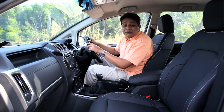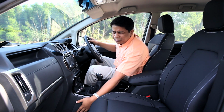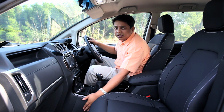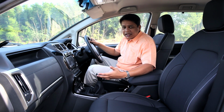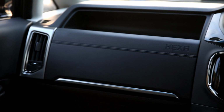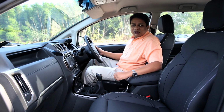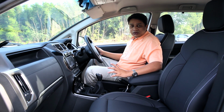Not only is the perceived quality on the top of the dashboard very good, even the lower end of the dashboard, where people don't really pay too much attention, is pretty good, and everything, as I just mentioned, feels very well bolted together. It feels like it will age well, and I have to say that the Hexa really does offer the best interiors. Not only is the cabin very well made, the seats also are very comfortable.